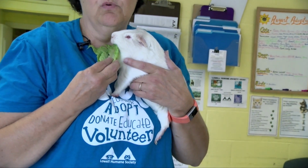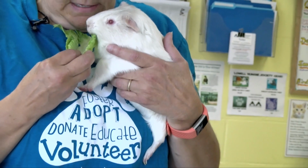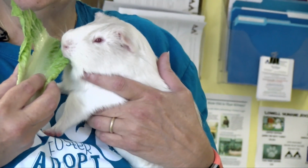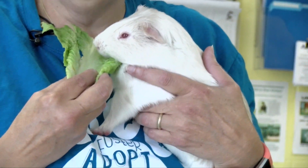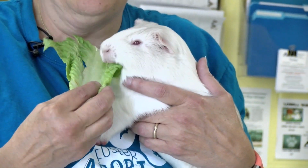They love clover from the garden, but just make sure that you don't have anything on the clover, say you were putting stuff on the lawn to kill weeds. You can even bring them outside with their cage. Put them on the ground and put the cage top over them, but you have to be there with them.